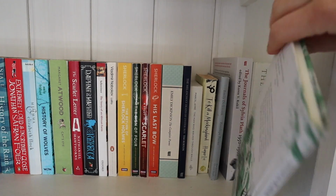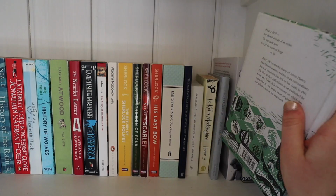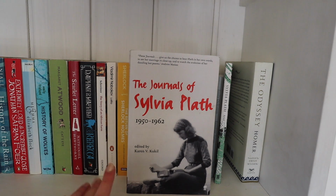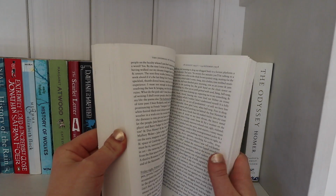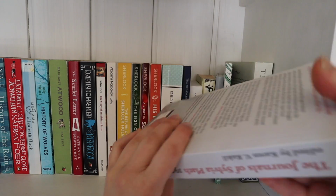I've got another collection of poetry. This is Ariel by Sylvia Plath. Sylvia Plath is another of my favourite poets. And to go along with that, I have got the journals of Sylvia Plath. I have 2 editions of Sylvia Plath journals. The first one is the one that's annotated that I've got all my notes and highlights in, but that's not actually on my bookshelf. But this book was actually a leaving school present from my English teacher. He knew how much I loved Sylvia Plath, so he gave me his copy, which is so lovely. So this has pride of place on my bookshelf.